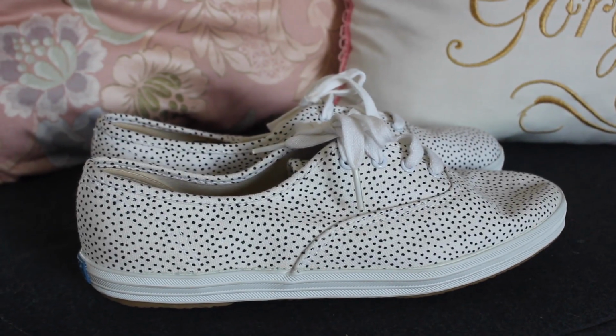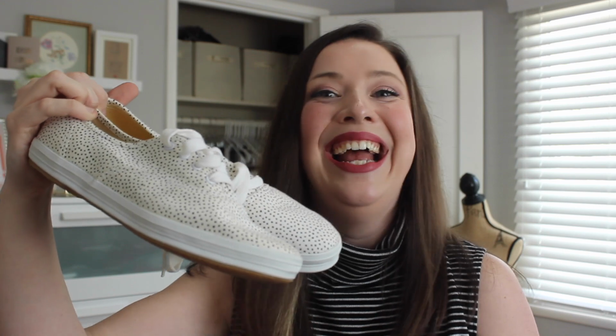Yeah, they are amazing. Like literally, I barely looked at them. I was like, you're going to be my size. Yep, I can just feel it in my bones. And lo and behold, they were. So I cannot believe that these are only $2. They make me so happy, and I know I'm going to wear them a ton.